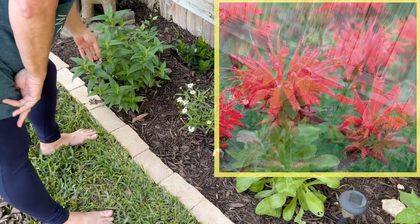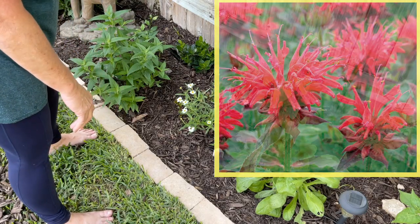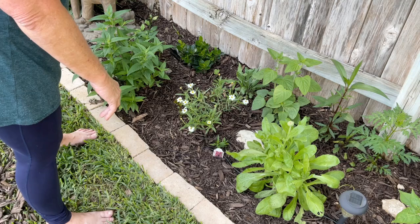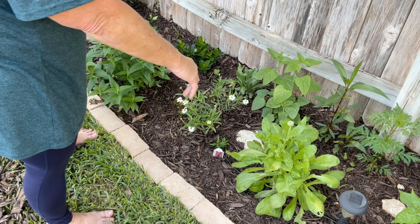This is Scarlet Bee Balm, folks, and I'm going to look for a picture of this from last year. These are just the oddest, most interesting looking plants ever. So I'm thrilled that that decided to come back.